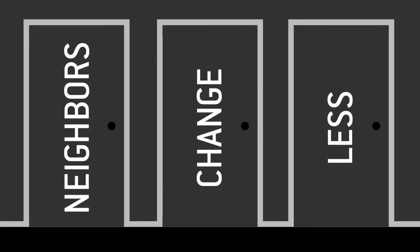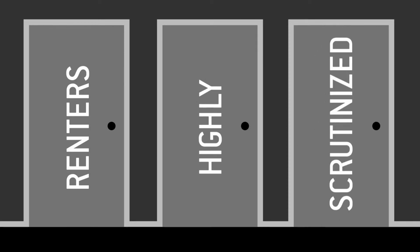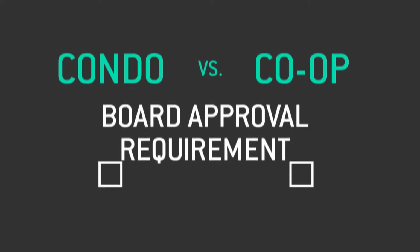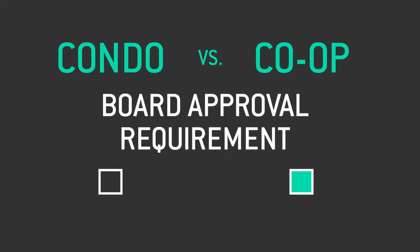The subletting rule also affects owner occupancy. As co-op owners have restrictions on subletting, the owner occupancy in co-ops is much higher than in condos. This means that your neighbors change less, and any renters are highly scrutinized during the vetting process and must be agreed upon by the board. This process guarantees the renter to be financially stable. In a condo, the board approval of a renter is not required, and therefore the level of scrutiny to qualify is much less. Co-ops also have board interviews, and some have fairly in-depth board packages.